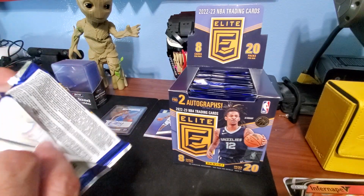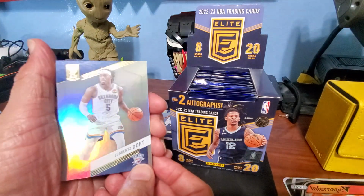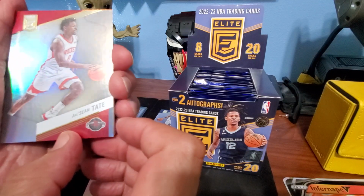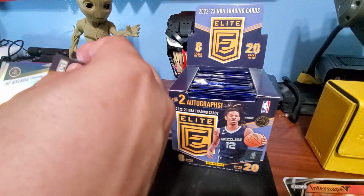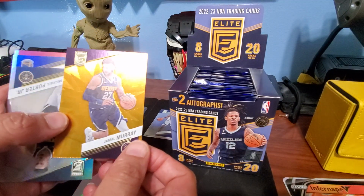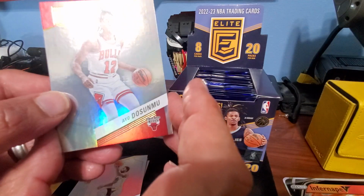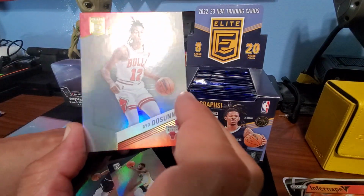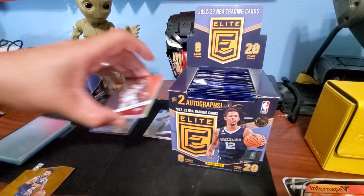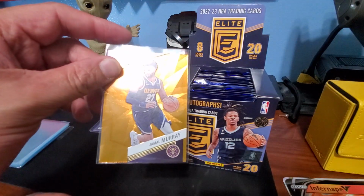See if we can have some more magic. Alright. Here we go. Davis Bertans, Lonnie Walker, Jashaun Tate. Oh, and that's a nice looking one. A Jamal Murray. Gold right there. That looks really nice. Michael Porter, Steph Curry, and an Ayo Dosunmu. I don't know how to pronounce these. Sorry if I massacre your name. Sleeve this one up. That's a pretty nice looking card, Jamal Murray.